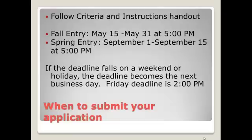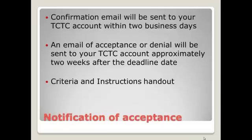A student who wants to enter nursing clinicals in fall will submit the application between May 15th and May 31st at 5:00 p.m. A student who wants to enter nursing clinicals in spring will submit the application between September 1st and September 15th at 5:00 p.m. If the deadline falls on a weekend or holiday, the deadline becomes the next business day. Friday deadline is 2:00 p.m. Refer to criteria and instructions handout for details on when, how, and where to submit the application.